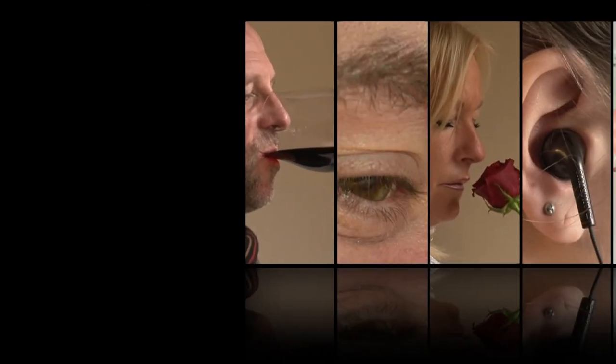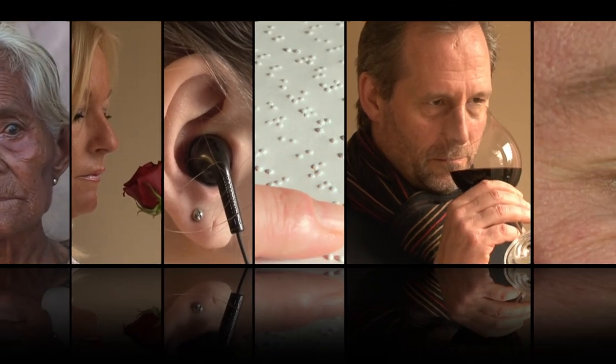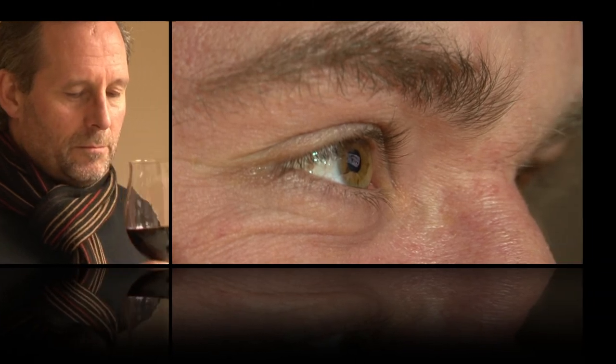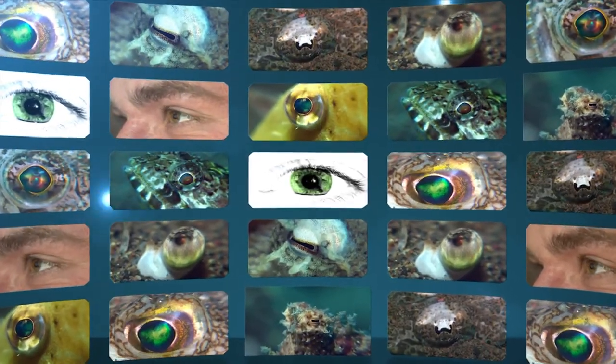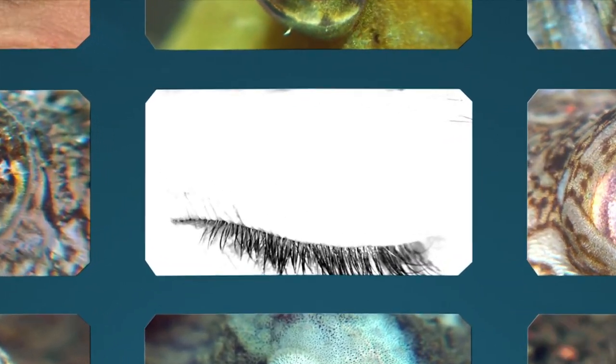The most important senses in both humans and animals are hearing, touch, smell, taste, and sight. The eye is the observer of the body. This observation organ sends images to the brain. But does the eye always tell the truth?